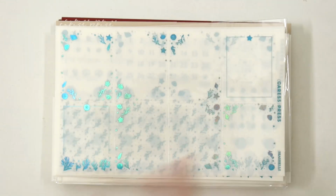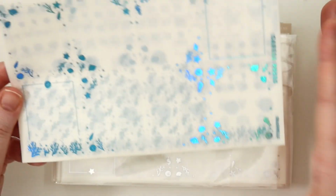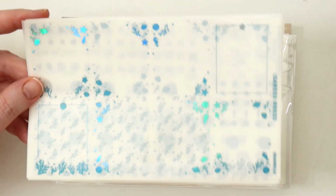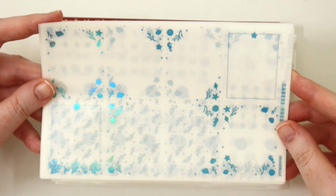So, press. First we have foil bundles, and we have 2 summer ones, which I'm holding for next year because I can't wait. I have to wait. But I wanted to pick them up because they came out and it's a new format and it's so exciting.